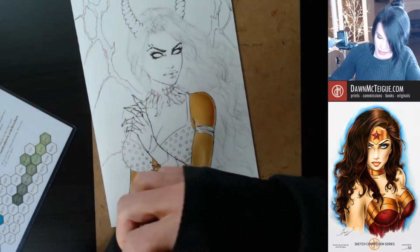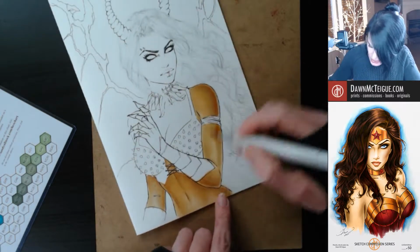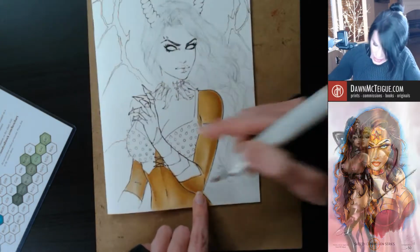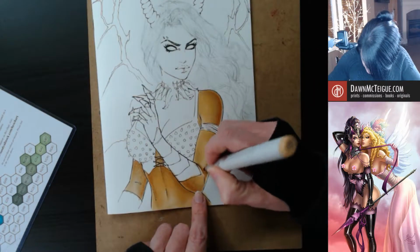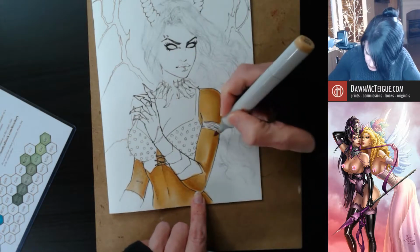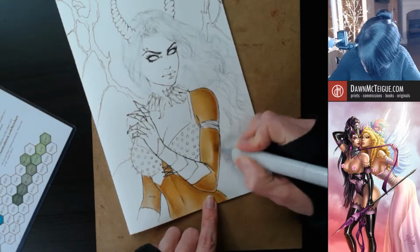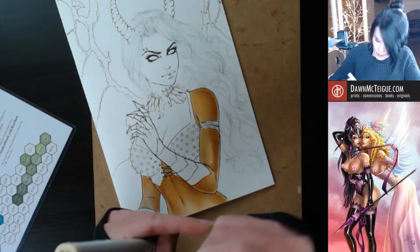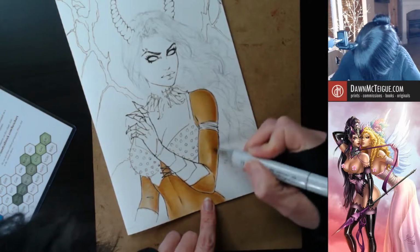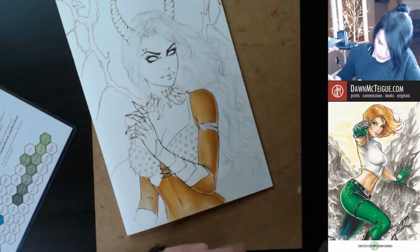Oops, wrong color. I'm doing E33 now. And this one is the darkest one, and it's really bringing in that reddish tone, which I think is helping with the cinnamon look. Now E31 to blend the edges. There we go.